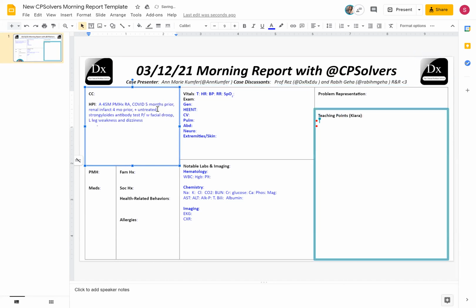This is a patient who's presenting with facial droop on one side. I think it was a right-sided facial droop. Is that right? Do you mind just reminding me what the sides were? Yeah, it was right facial droop and left leg weakness. Is that right, Anne-Marie? Hey, Anne-Marie, are you there? I think you're still on mute. It was left facial droop and right leg weakness. Okay, so it's left facial droop and right-sided leg weakness.